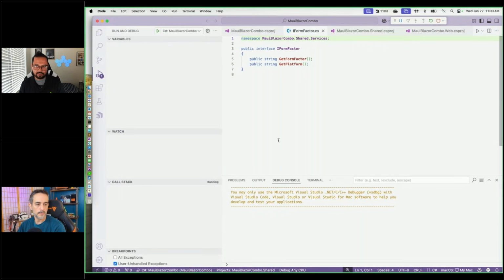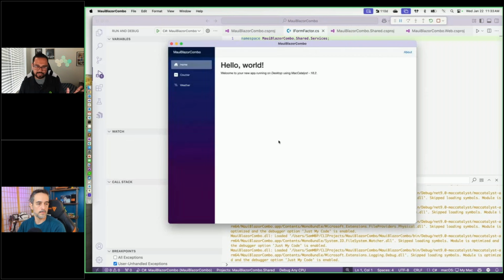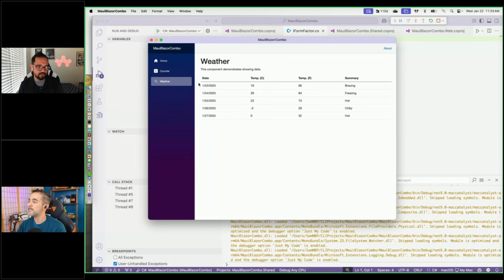So we'll give it a second here to come up as well. And once it does, you're not going to see anything different. This is pretty much the standard Hello World MAUI with Blazor experience, with the difference of this one here, that it recognizes that it's running on desktop and it's using Mac Catalyst 18.2. That's because that interface is implemented differently on Blazor versus .NET MAUI. The rest of it is just the Blazor default template, right?